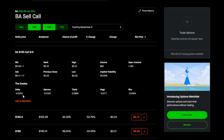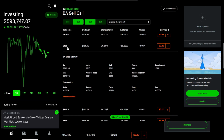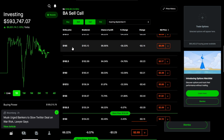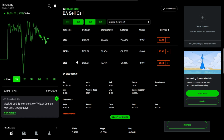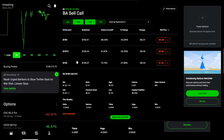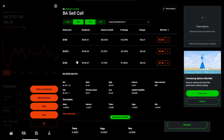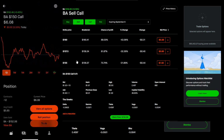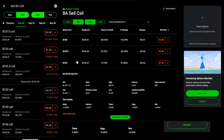And there's also kind of a weird thing on Robinhood on the desktop platform. I want to take a look at the mobile app as well. I'm going to pull both of those up here. Again, on the right here, I have the desktop, 155. Now on the smartphone app on the left side, let's go ahead and do that same contract. So let's go down to Boeing. Let's go into trade. Let's not roll. Let's do trade options, view all options. September 9th. Let's go down that same contract.